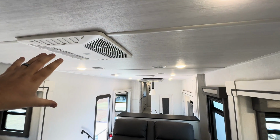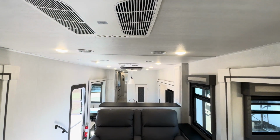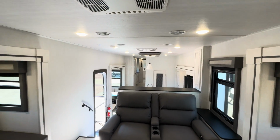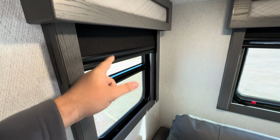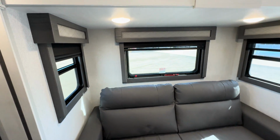3 ACs, with, I believe the one in the back has a heat pump. So you got the fireplace up here, heat pump in the back, so really good extra electric heat. Each window is going to come with the day shade and the night shade. So half Dracula and full Dracula, emergency exit, pull, push, and plop.